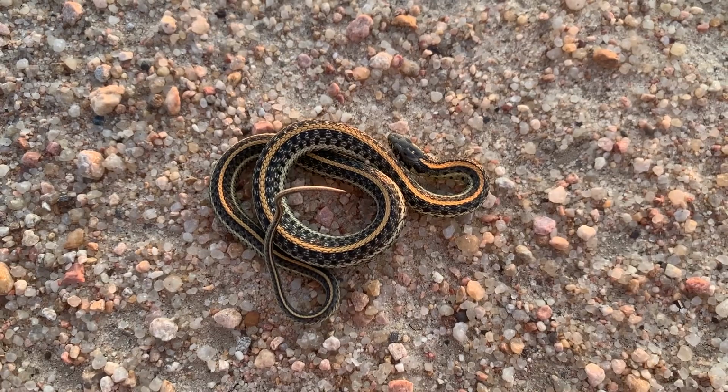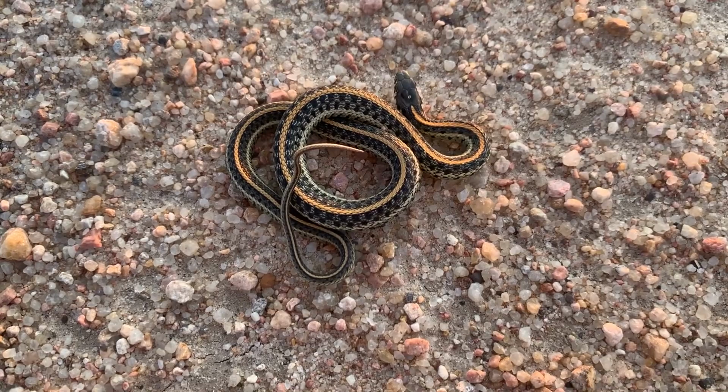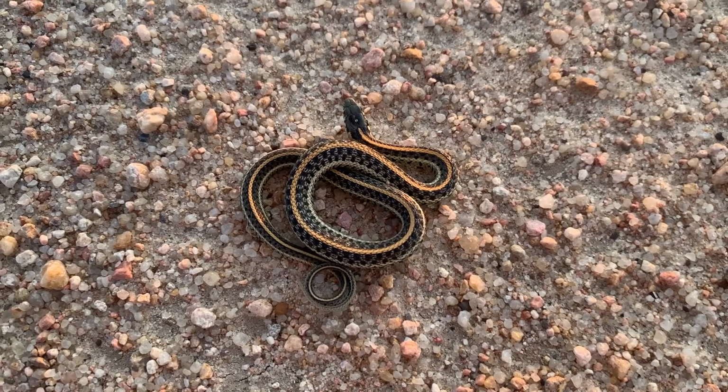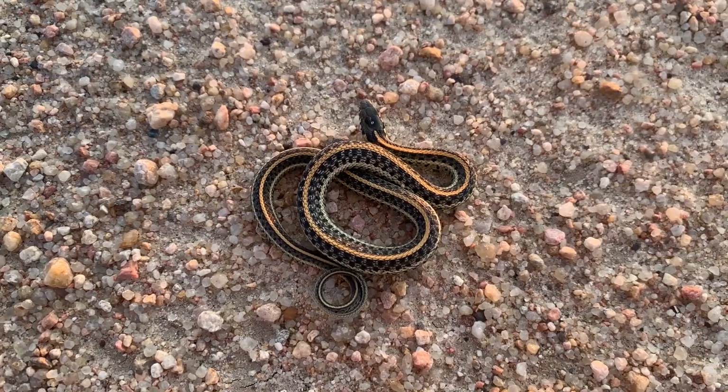I'm actually helping out with research for these guys. I'm not sure that this one will make it into the project because it's not somewhere that we have a permit for. But a little Plains garter snake. I thought it was a Massasauga just because it was a small snake stretched out in the road. But another snake for the night, never a bad thing. Gonna log him on my app and get a few in-hand shots and keep on rolling.